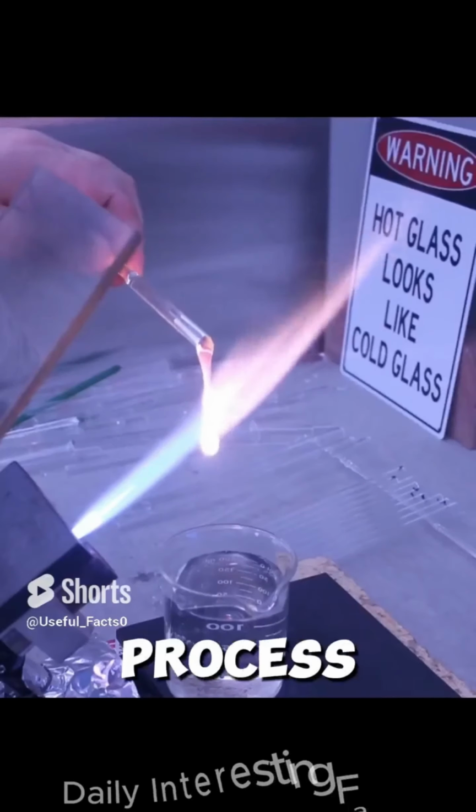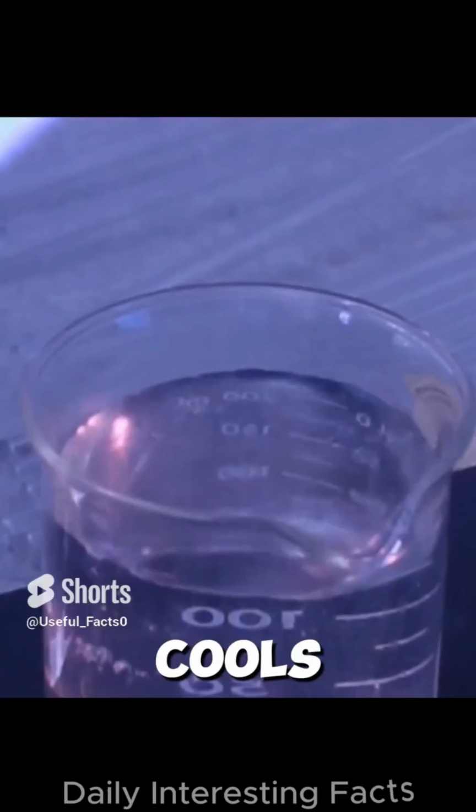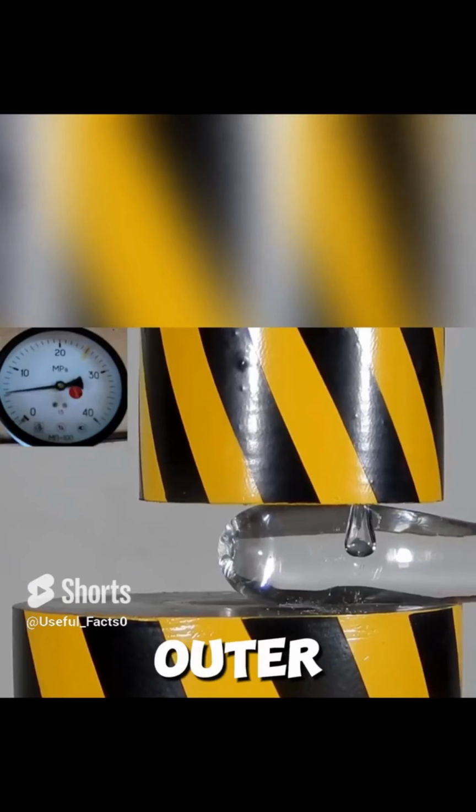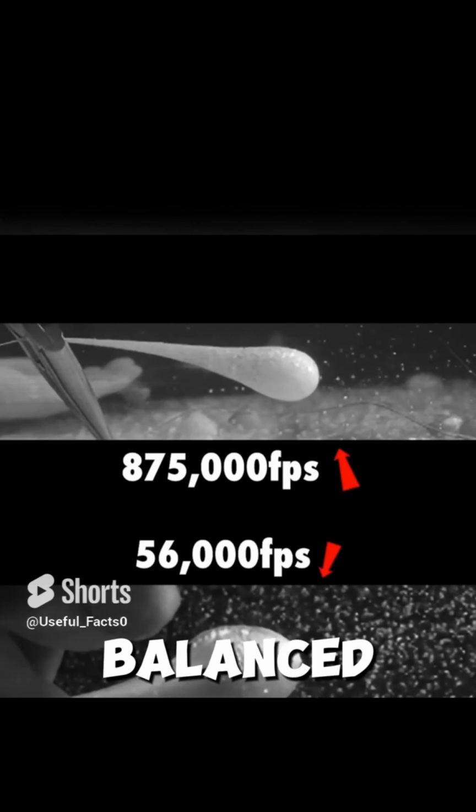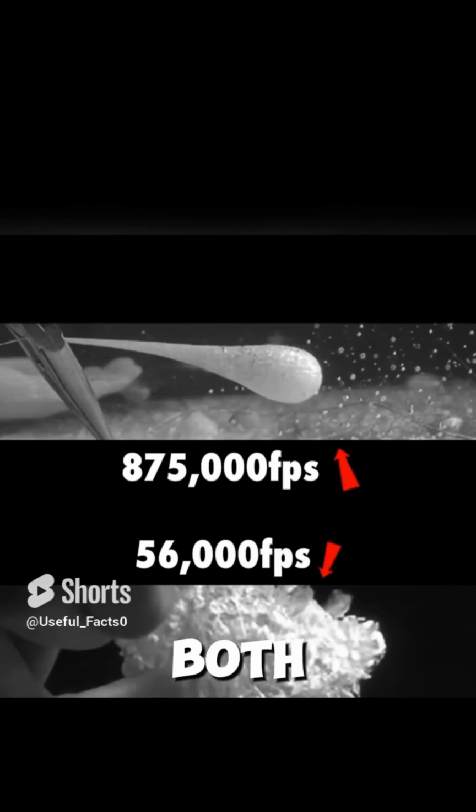In this process, while the outer surface cools and hardens rapidly, the inner part cools more slowly and remains hot, creating high compressive stress. In this way, the outer surface of the glass becomes very durable. However, a small blow to the tail of the drop releases all internal tension and bursts the glass drop. This delicately balanced structure causes the drop to be both extremely strong and extremely brittle.